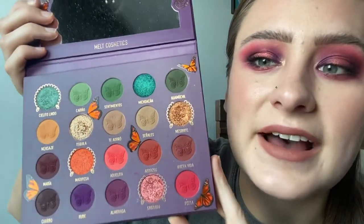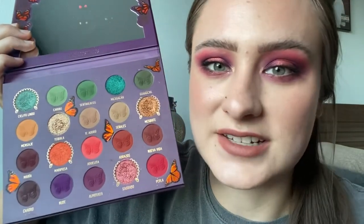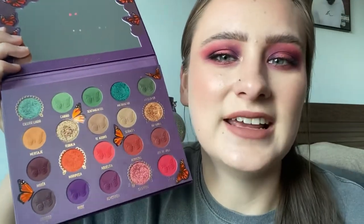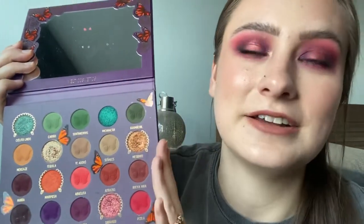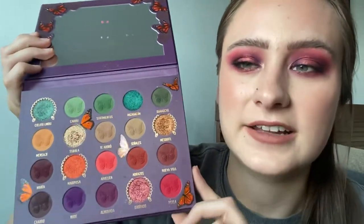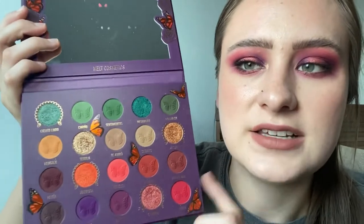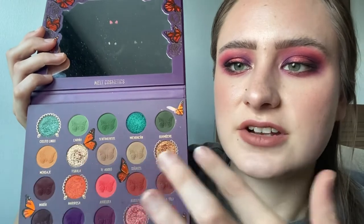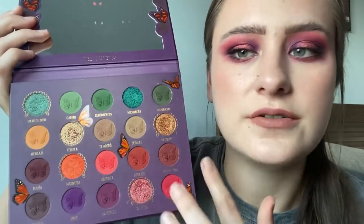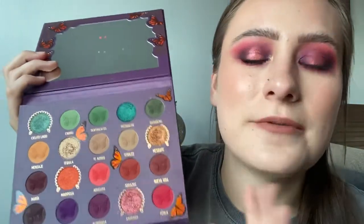I love this palette. I'm a big fan of Melt Cosmetics in general. I wasn't gonna buy this palette and then I had to, because I'm such a big Melt fan. I needed a big palette from them, especially with this green row I really love. It's nice that there is a more neutral row, and then these brights, they're beautiful and bright and delicious.